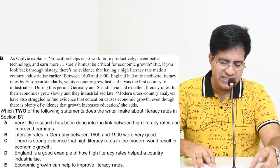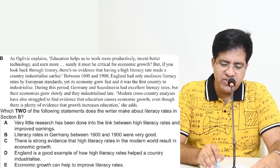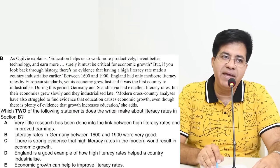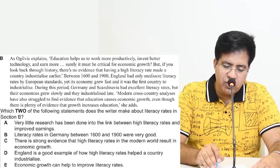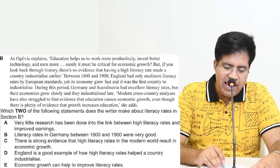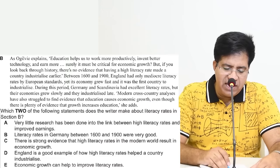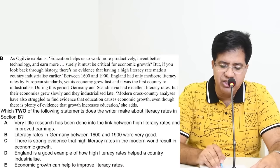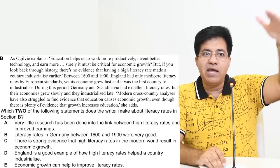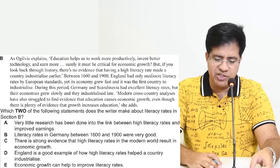So please come back to the passage. I'm reading it from the third last line. Modern cross-country analysis. Found it? Yes. It's the third last line, paragraph B, because they mentioned section B already. Modern cross-country analysis have also struggled to find evidence that education causes economic growth, even though there is plenty of evidence that growth increases education, she adds. Now, one thing, education causes economic growth. And other thing, economic growth causes education. Let's go on. Let's come back to the questions.